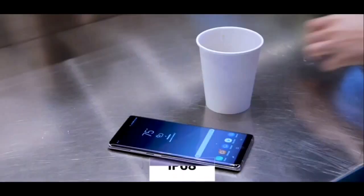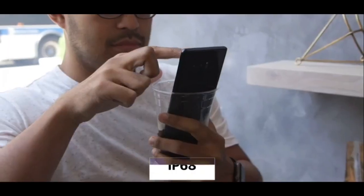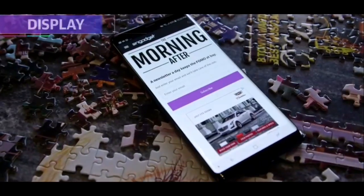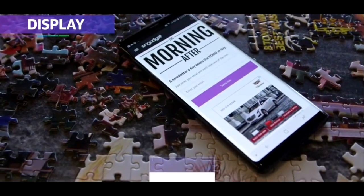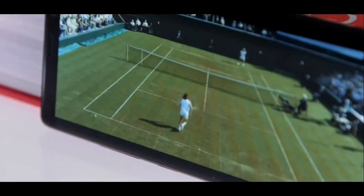The usual IP68 rating is back too, so the phone will do just fine if you spill coffee on it, or, like me, if you stick the phone directly into the coffee. The screen, by the way, is fantastic. At 6.3 inches, it's the largest Samsung has ever put into a Note, but it doesn't really feel like it.